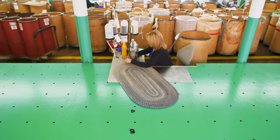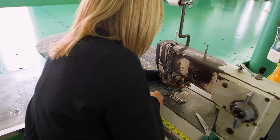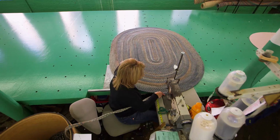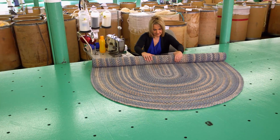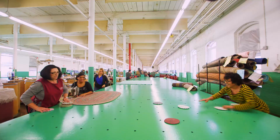Fatima sews the rug from the center outwards, adding layers of braids as she sews. To help spin the rug while they sew, the machinists use this air table. Yeah, it's cool. It's basically like a giant air hockey table. Wow. Holes in the surface create a cushion of air, which reduce friction to help the rug move smoothly and quickly across it. Which makes sewing faster and playtime more fun.